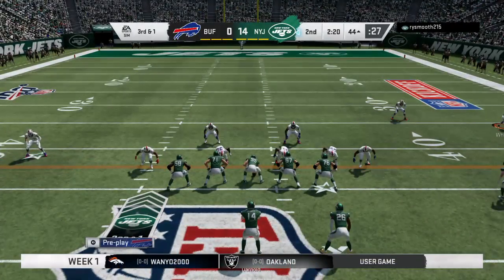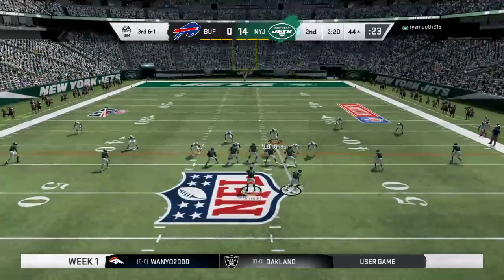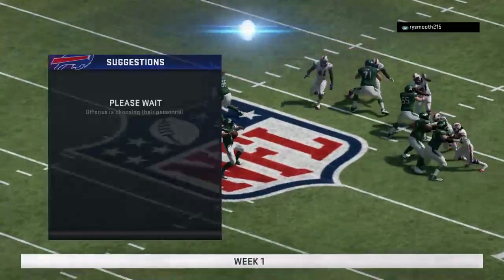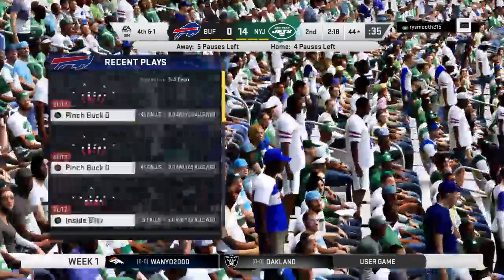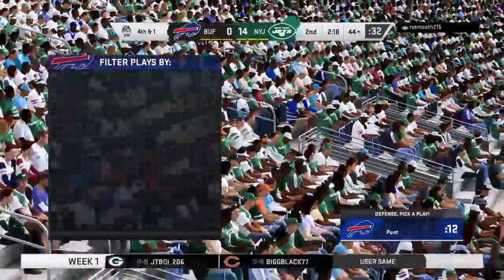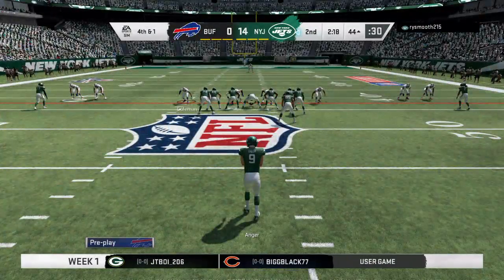This is 3rd and 1. Very likely 4-down territory, even if they don't get it, though. A shotgun snap for Darnold, and that is incomplete. Problems on 3rd down so far in this first half. Relatively small sample size, but they're now 0 for 3. And the average in the league, somewhere around 40% on 3rd down for offenses. So what's the answer to this? Either convert them or don't get to 3rd down in the first place. Get your big chunks of yards on 1st and 2nd down.